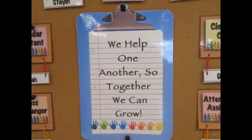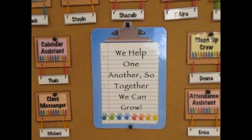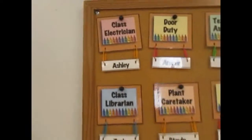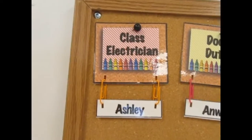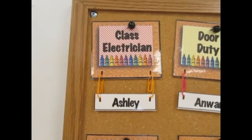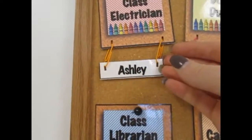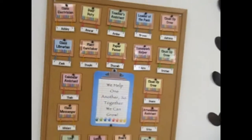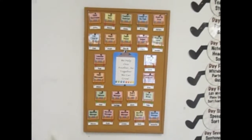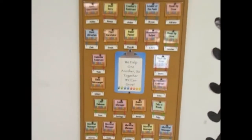As you can see here, it says we help one another so together we can grow. I just made that up on Microsoft Word. And then this is how I decided to do the jobs. I also made these on Microsoft Word. So class electrician, that's whoever turns on and off the lights. I attach them with these little paper clips, and when I switch the jobs, I just switch out these names. It does take a little while to switch all the names, but I only switch the jobs about every month or so, so it's really not that bad.